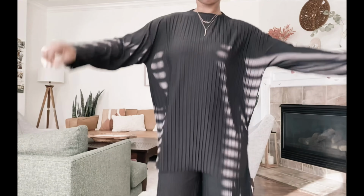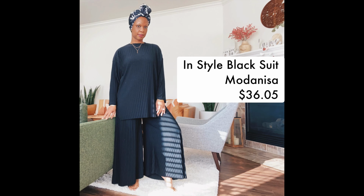All right guys, so the next thing I wanna show you is one of my favorites. It's in a different color this time and I can't wait to try it on. I wanted to buy all the colors once I got the black one, but I got it in this pretty camel color. So let's see how it looks.